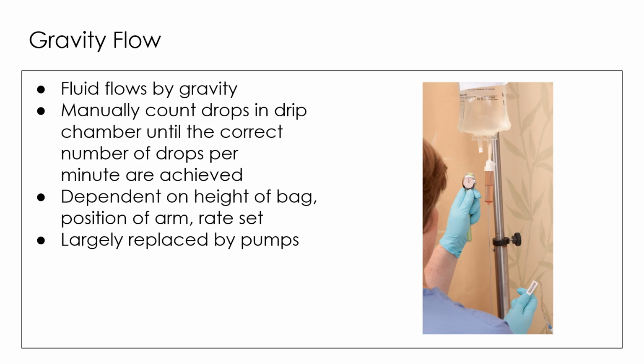Gravity flow. This is notoriously unreliable and inaccurate. This is when fluid flows by gravity through the IV tubing. The nurse manually counts drops in the drip chamber until the correct number of drops per minute are achieved. This is solely dependent on the height of the bag, the position of the patient's arm, as well as the rate set. This is largely replaced by pumps now.